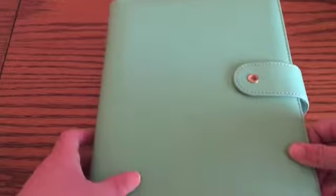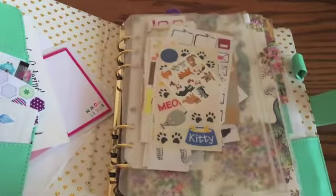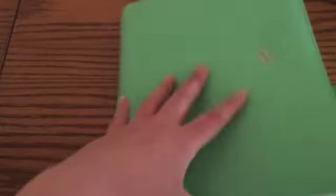Sorry, you can't really see the whole thing in the video. When I put it on video mode, it zooms way in, and I don't know how to fix that. This one's just got some of my stuff from last year in it because I don't use it right now. It's the kind with dividers and different stuff. I've got the Marion Smith inserts in it, because last year I didn't know you could buy anything different. I didn't know you could buy stuff off Etsy.